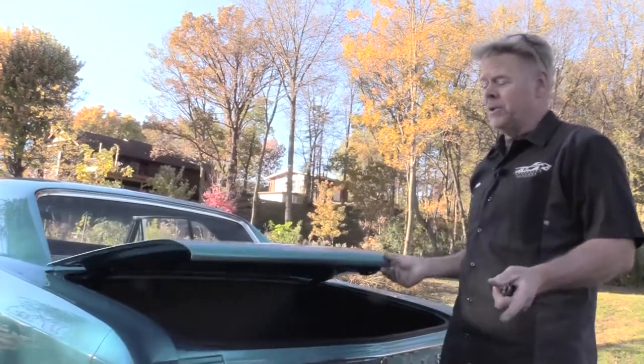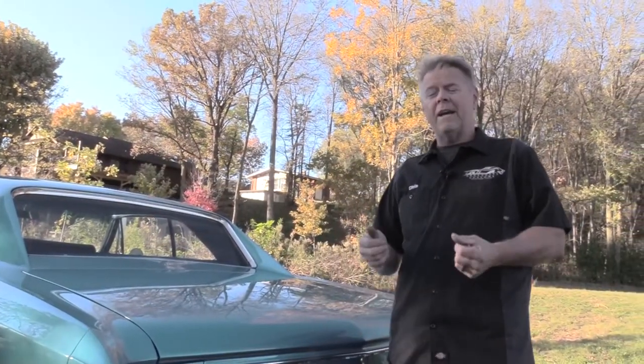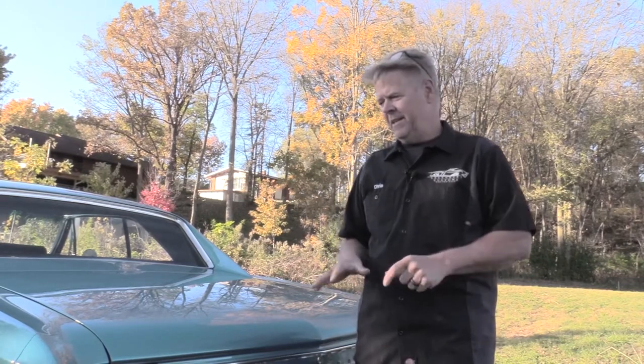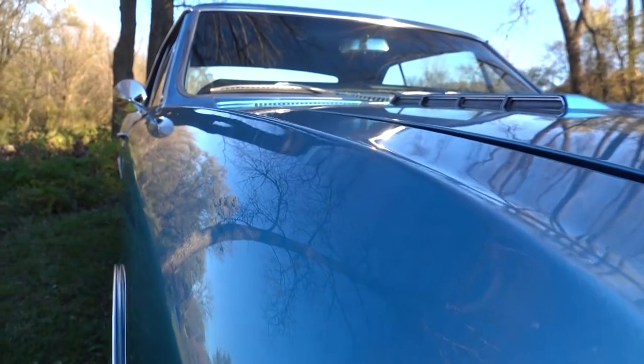Now when this marina blue was first chosen by our customer, I did have reservations because I've never seen this color in person, live. I've seen it in pictures. And blue, to me, some blues are awesome, some blues just don't hit it. And I thought this was gonna be one of those blues that just didn't hit it. But after we did just a small spray out, this blue is beautiful. And I would do another car in this without any hesitation whatsoever.